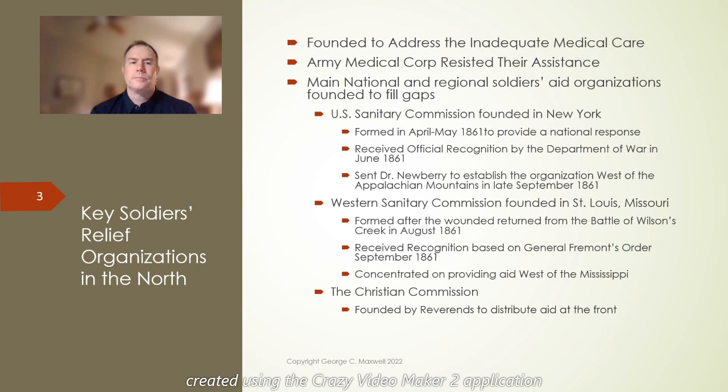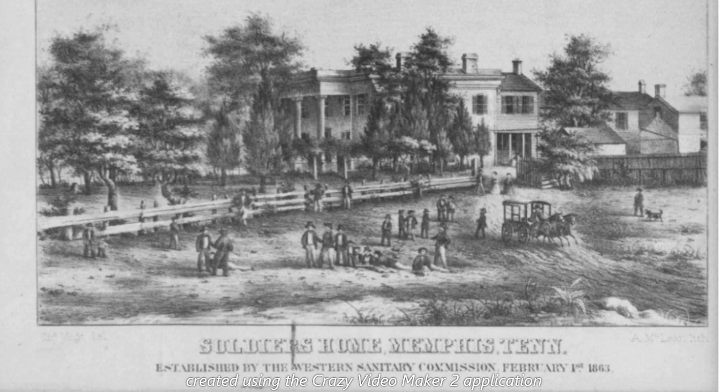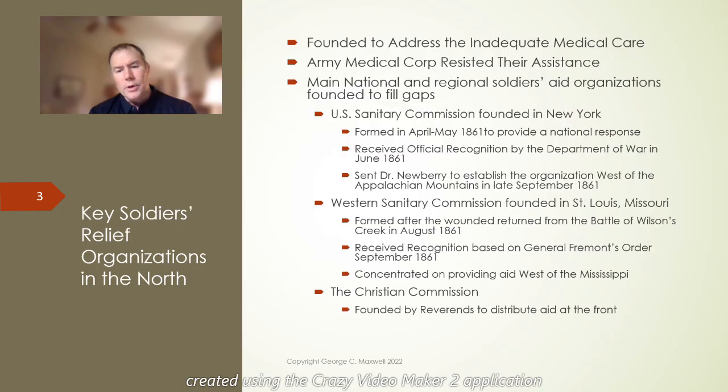Their organization concentrated first on establishing itself on the Eastern Front. It wasn't until they sent Dr. Newberry west of the Appalachian Mountains in September of 1861. By then, when he arrived in the west of the Appalachians, he went down the Ohio and then went to St. Louis, Missouri. By then, there was a rival organization that had been set up called the Western Sanitary Commission. It was a friendly rivalry, but nonetheless a competition for individuals' donations and attention. Everyone wanted their donations to go to their organization so that they could then take credit for it and do the distribution and make sure that their people got it.